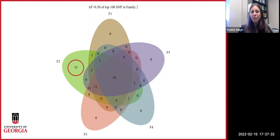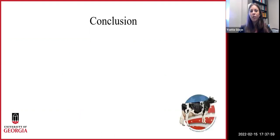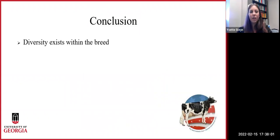When I look at the 100 SNPs in family 2, I see a similar pattern, where there are ones that changed only in that family and none that have changed only in the others. The pattern persists with family 3 and family 5, but not with family 4. Here they have more overlapping SNPs, and there are other SNPs that have changed only in specific families. We could also see from the previous inbreeding analysis that cluster 4 was a bit more diverse and it had more animals.